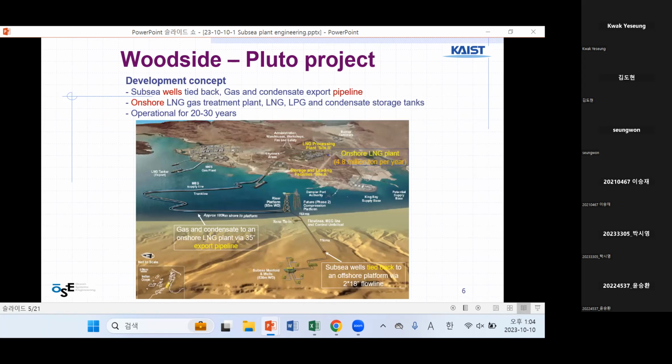Woodside, Pluto, again, the subsea wells. You see the pipeline, and under the sea, the subsea wells are tied back to the offshore platform by a flow line. This is the diameter of the flow line. And the onshore LNG gas treatment plant, LNG processing plant here, site B, site A, two places. Onshore LNG plant, 4.5 million tons per year treatment capacity. Operational for 20 to 30 years, depending on the reservoir size. So I guess they are still working on production.